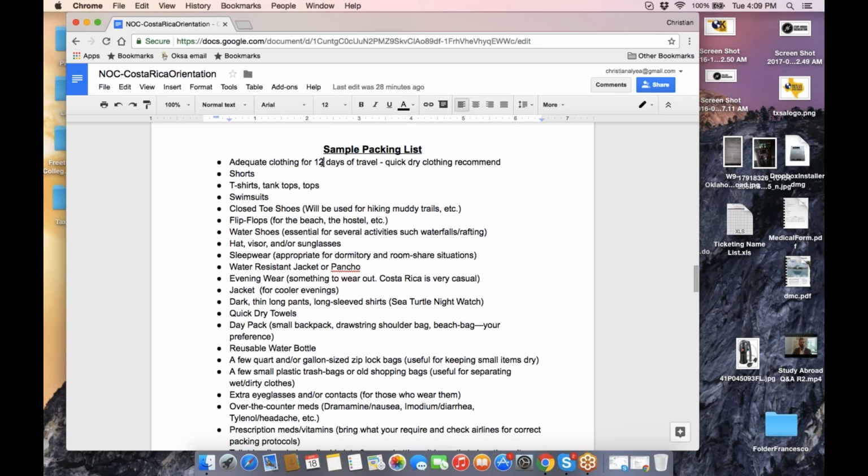Let me change this from 12 to 10. There we go. Guys, this is a sample packing list. However, a bunch of these things in here, in my opinion, are essential. So I'm going to go over the ones that are definitely essential.